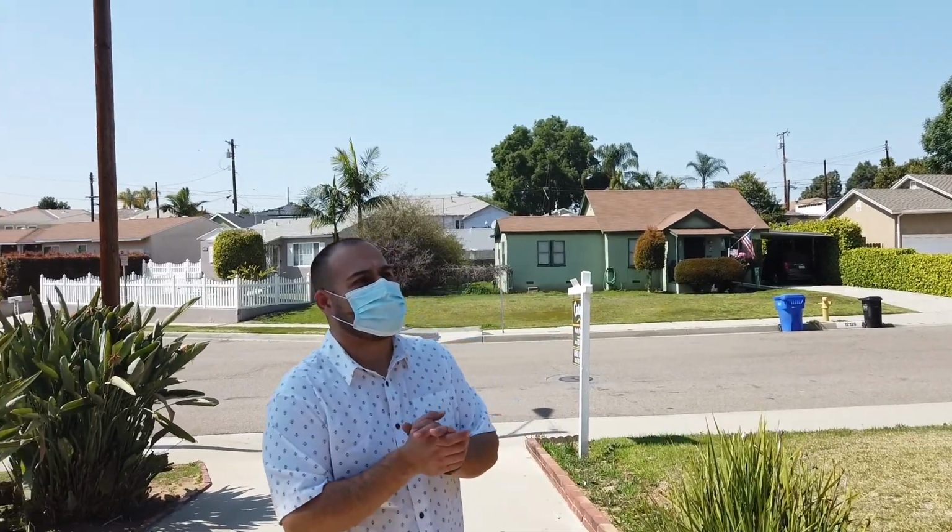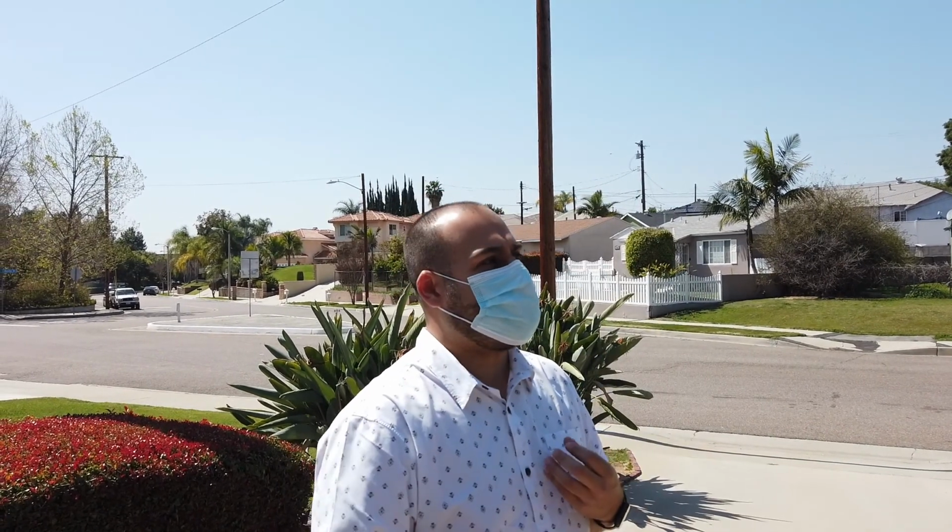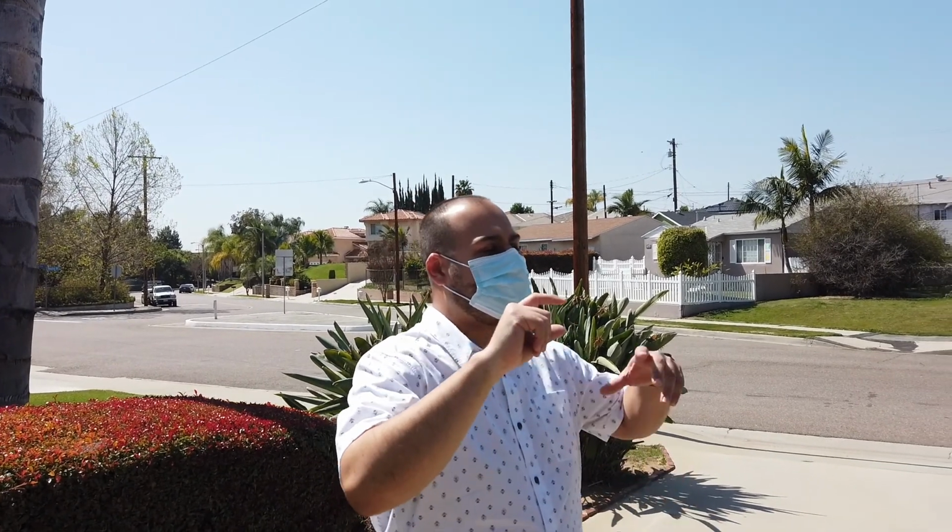Alrighty, so one of the first things I like to do is look at the roof in the home, right? And there's several ways that you can see if the roof is still in good shape, right? So the shingles usually, if they have regular shingles, not the tile shingles, they look a little bit more stacked on top of each other.